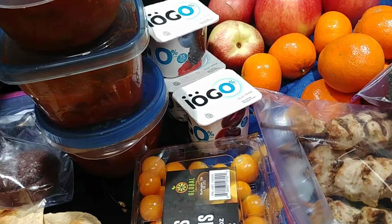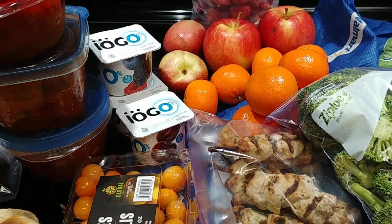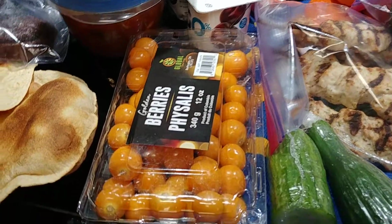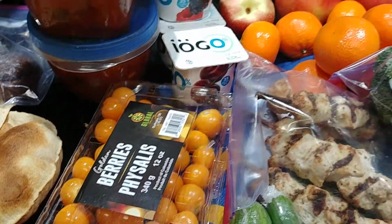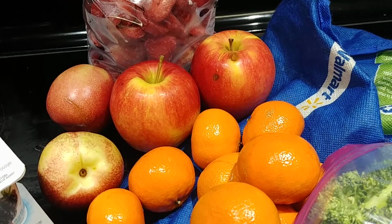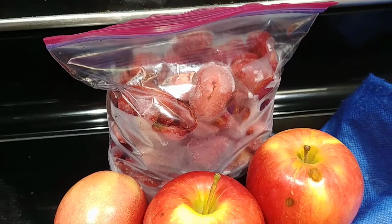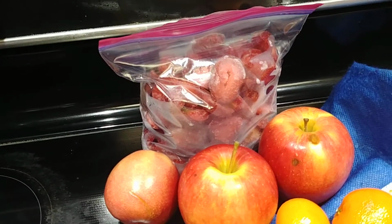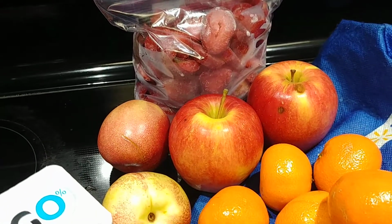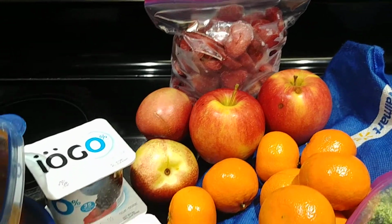I like the Iogo yogurt. I have that with some fruit. Sometimes I throw in some cereal or oatmeal. I have my golden berries from Costco and clementines, my ambrosia apples, but I love lots of different kinds, nectarines, and frozen fruit I like to keep in the freezer at work. I like all of this as a snack, or I add it to my yogurt or to my oatmeal, which I keep at work, or my cereal.